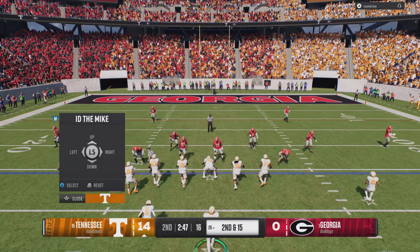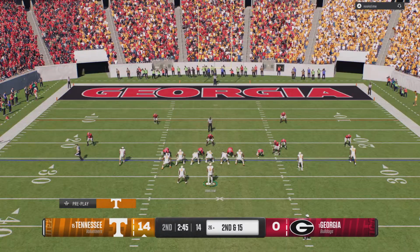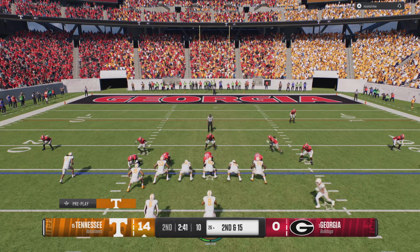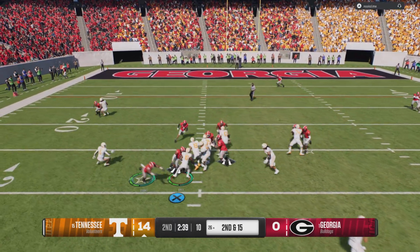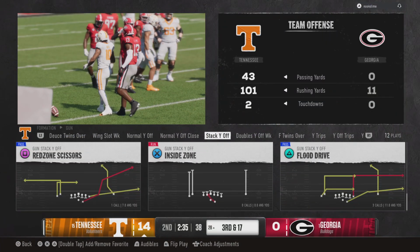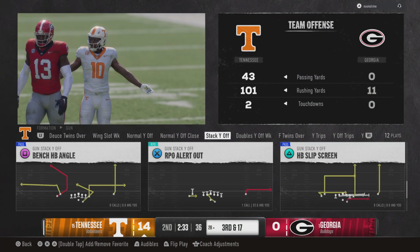Lost 5 on that first play, and now it's 2nd and 15. Wide receiver coming across in motion. Quarterback touch pass on the jet sweep. He's brought down, but he went backwards after that completion, not the way they had it drawn up.